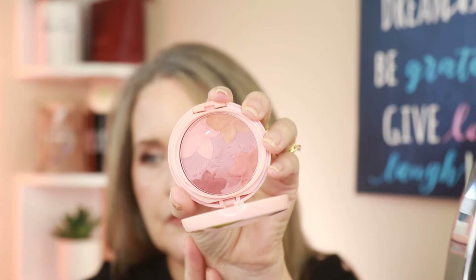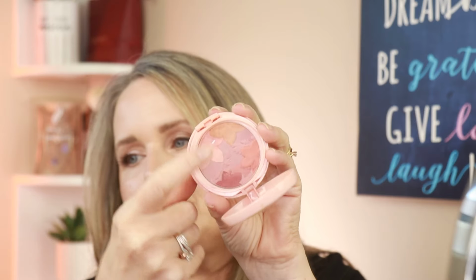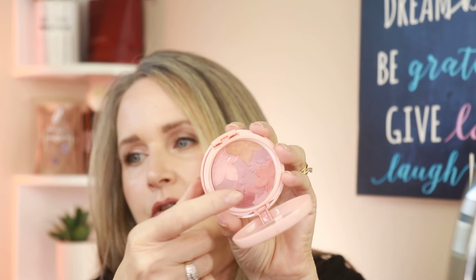Now what I love about this blush, other than that, the smell is amazing. It has a little bit of a sweet scent to it. Well, I think Physicians Formula is famous for all of their little scents, like their coconut scents and all that sort of stuff from their products, but this one just smells amazing. I love the detail of the blush. That little embossing there is just so cute.